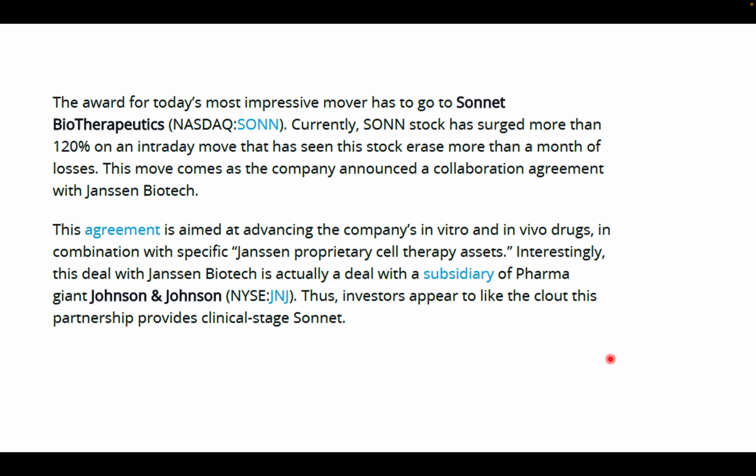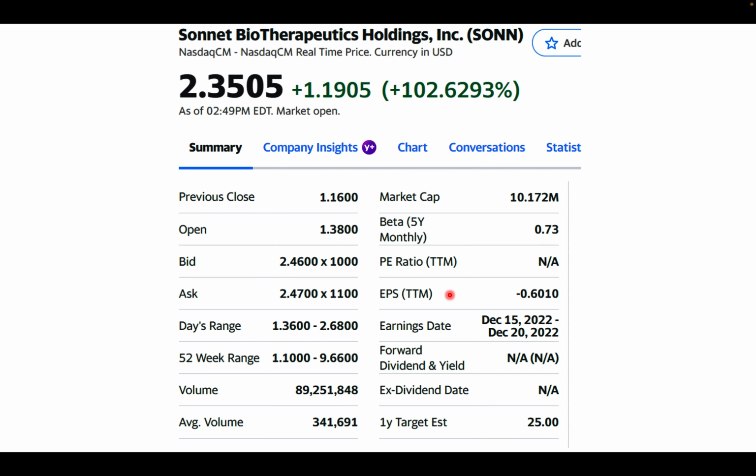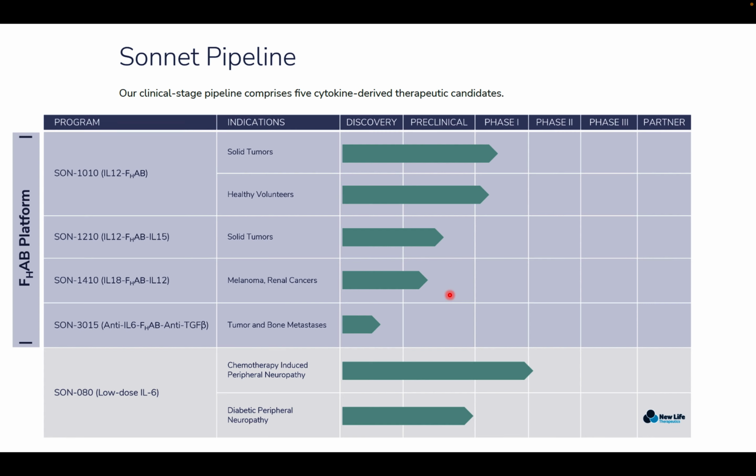So let's talk about that, right? The catalyst that came out, they got into an agreement with another pharmaceutical company, which is a subsidiary of Johnson & Johnson, which is a big brand, regarding one of the drugs they're working on. And of course, this caught the eye of the investors. The investors are coming in hot. About 89 million shares were purchased. I'm going to talk about it in a second.